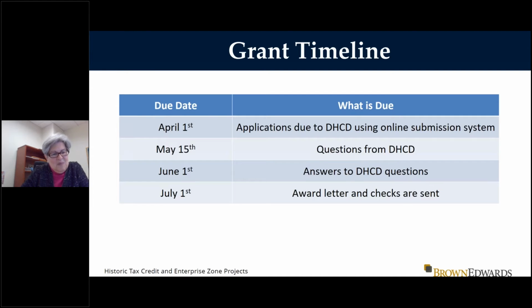But the all important, why are we doing all of this, comes on July 1st. We are going to send out checks. The state will send out checks usually by June 30th, the end of the fiscal year, and the checks are sent and the award letters are received. So basically, that's it on Enterprise Zone.